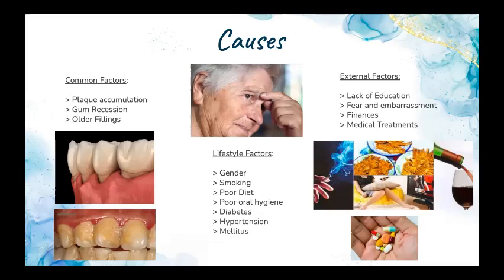Fear and embarrassment, another big one. Many people suffer from dental phobia or have anxiety or fear going to dentists, and therefore they don't seek dental treatment even if they know they have the problem or are in pain. Others are embarrassed or ashamed to seek dental treatment because they feel that they will be blamed or judged negatively for the condition of their teeth.